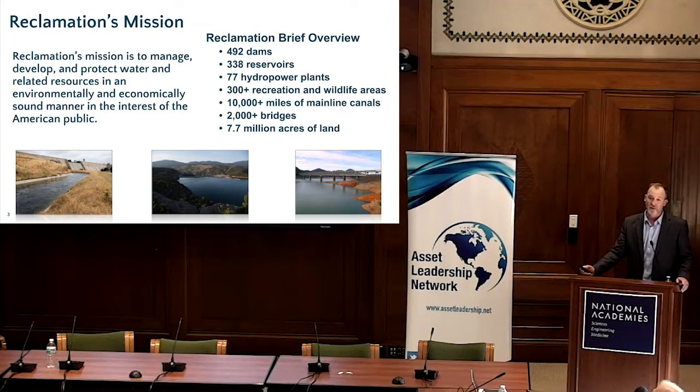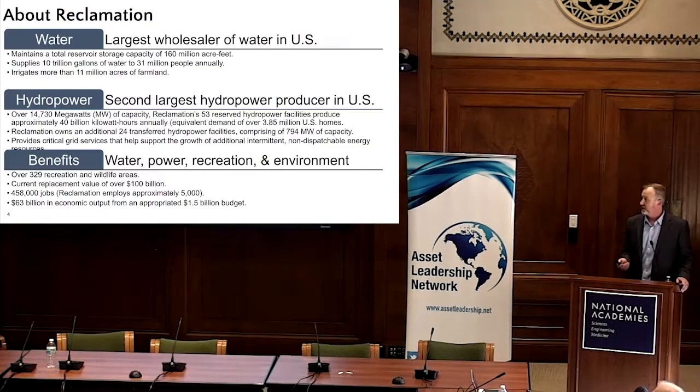And then we have about 8 million acres of land across the Western United States. Again, we're the largest wholesale supplier of water in the United States, second largest hydropower producer, second to the Army Corps of Engineers. And we do have a recreation component. We support over 500,000 jobs, but recreation actually produced more money for the economy than hydropower last year.